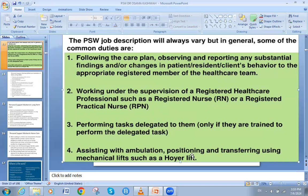So here, also assisting with ambulation. People who have difficulty with ambulation cannot walk well, so you can help them walk using canes, and with positioning and transferring using mechanical lifts like the Hoyers. We will see the Hoyers later on and how they work.